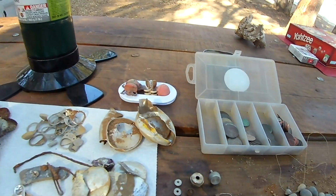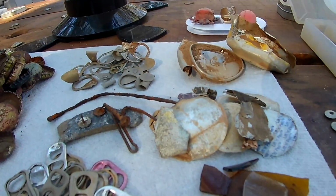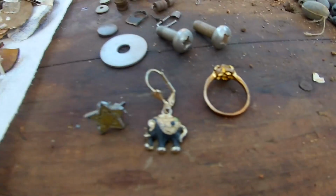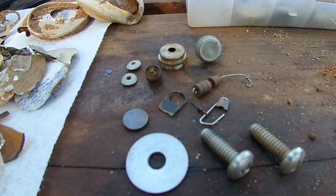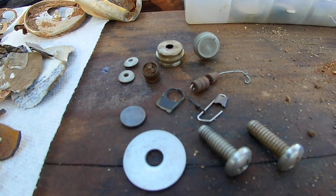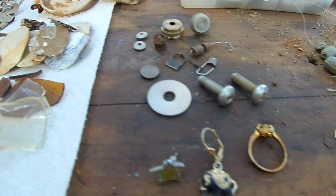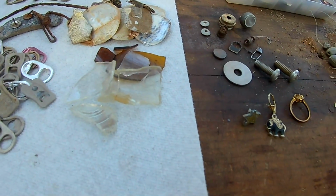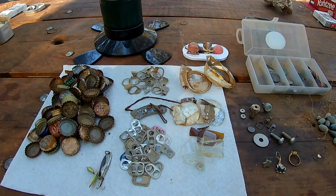Probably I'm gonna put my sniper coil on my Garrett and go work those picnic tables where I found that ring. That kind of inspired me to go around the picnic tables. Plus I'll be up in the shade too, which is nice. I like the shade. Alrighty guys, so if I find anything cool over there, we'll put it on the video. Otherwise, this will be the final wrap up for my day.